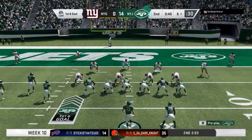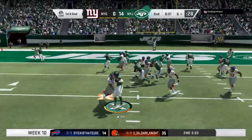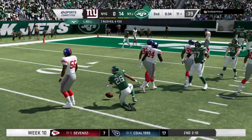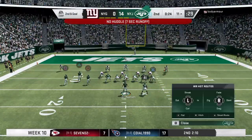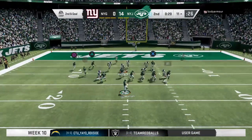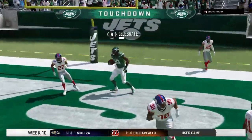2 of their 3 red zone trips so far, they've come up empty on. They'll look to reverse that trend on 2nd and goal. And this play doesn't go anywhere. Backwards, losing yardage to the 11. Yikes, a 4-yard loss really sets them back now for 2nd down. 2nd and 11. Herndon hauls it in for the Jet touchdown.